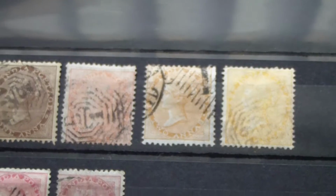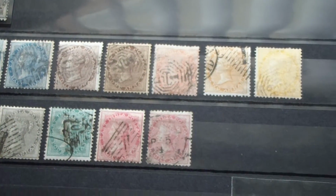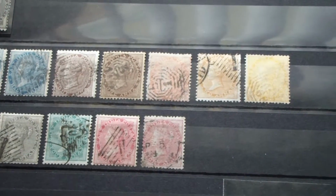These are the used copies of the unwatermarked series. Nothing spectacular about them. There are some good cancellations, but as a complete set, they should fetch at least $100.